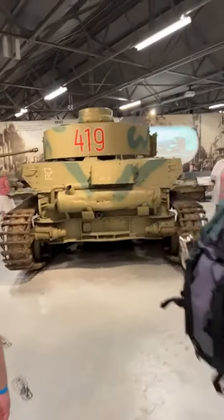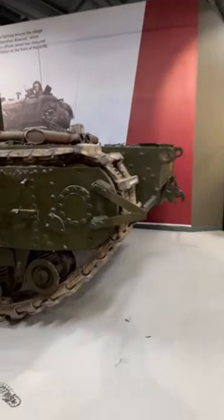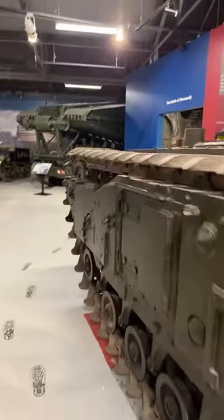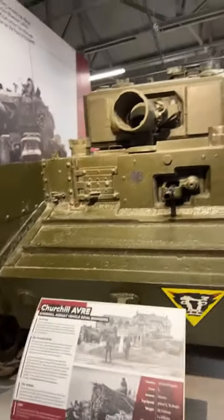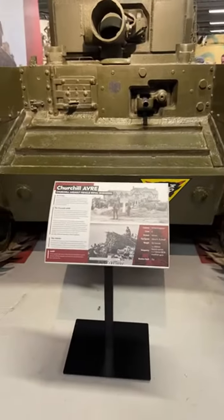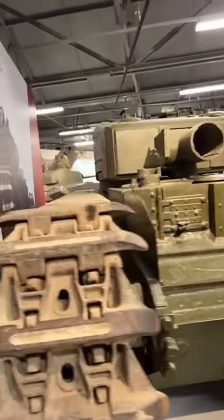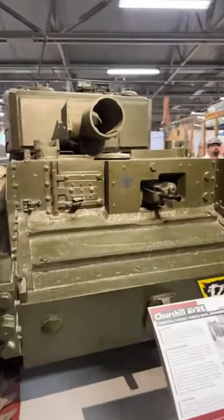And we are now looking at the arse end of a Panzer IV. And this is the back end of the AVRE. And no, before you throw your controller at your TV, it's not the tier 10 AVRE, this is the Churchill AVRE. That is a big, it's not a gun, I don't know what you call it. What is it? Demolition something? I don't know.